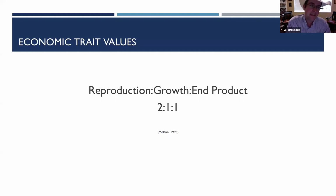We're basing back towards profitability and making sure that we're selecting cattle that are profitable. Here's just a little fact, I guess, or a little graphic that maybe can help you understand. We're comparing reproduction, we're comparing growth, and ultimately end product value. And then we're comparing it to how the impact is on economic value. And reproduction versus growth versus end product falls at a 2-to-1-to-1 ratio.